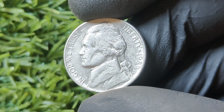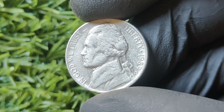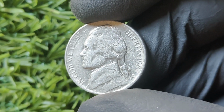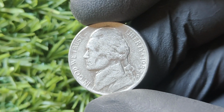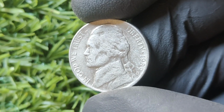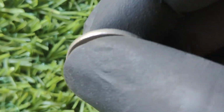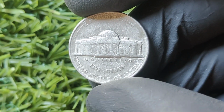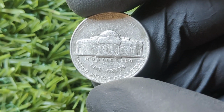Imagine this. You're cleaning out your junk drawer. Old receipts, expired coupons, maybe a broken pen or two. And then you find it. A dull, slightly worn nickel from 1989. You almost toss it. But here's what you don't know. That nickel could be worth up to $733,000. Yes, you heard that right. A small 5-cent coin, potentially life-changing.